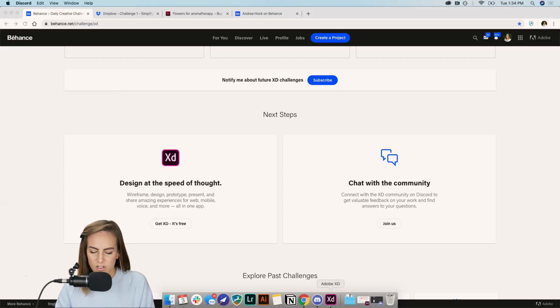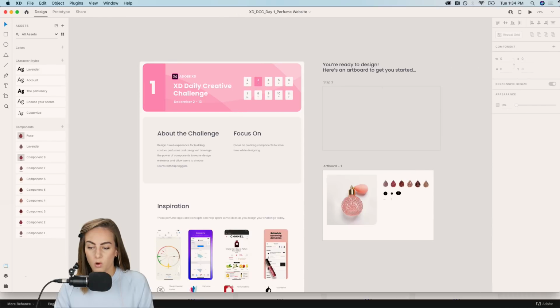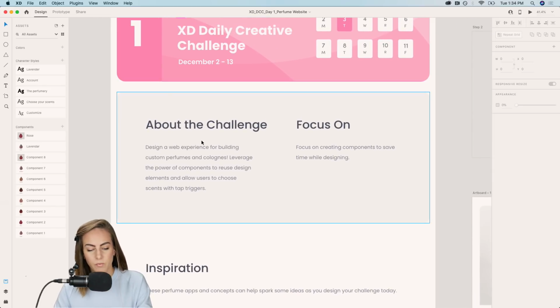Let's go ahead and jump right into the starter file. Like I mentioned, today is day 1. Yesterday was just a welcome day, and today what we're going to be doing is designing a web experience for building custom perfumes and colognes, and we're going to be focusing on components.